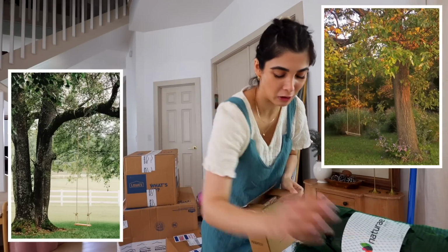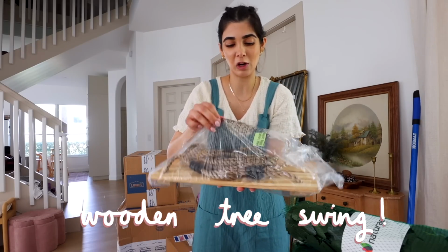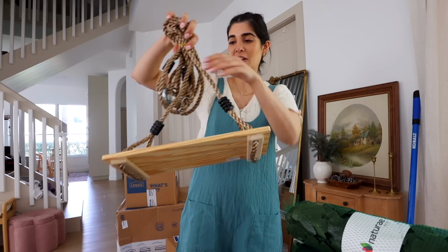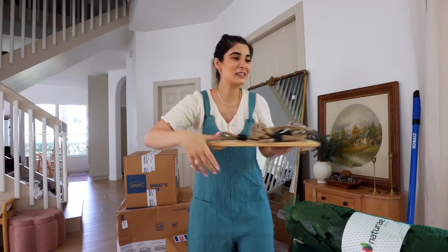For like $25, I was able to find this little wooden swing on Lowe's that comes with the hardware you need to attach it to a tree. I can even stain the wood a different color if I want. I think one of them has a branch long enough to hang in our backyard. So to be able to install a little swing for the girls, that would be so fun.